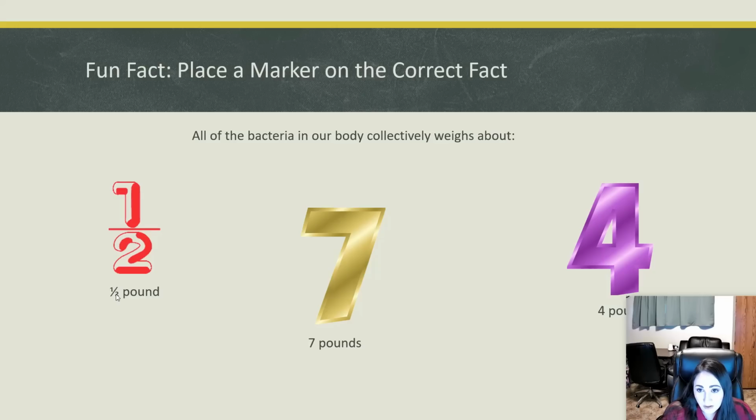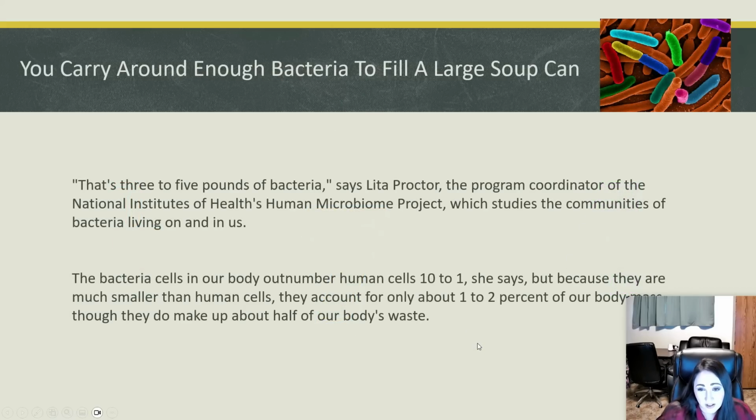All of the bacteria in our body collectively weighs about 1/2 pound, 7 pounds, or 4 pounds. Take a guess. So if you took all of the bacteria in our body and you were able to weigh it, would it come out to 1/2 pound, 7 pounds, or 4 pounds? The correct answer is about 4. You carry around enough bacteria to fill a large soup can.